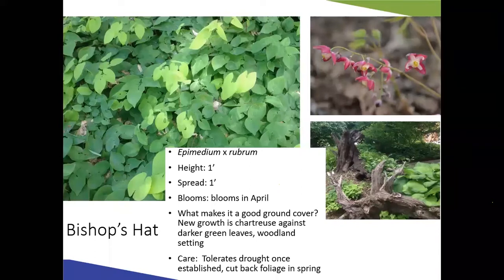was. And the epimedium, I mean, it chokes out the weeds. You grow this and you're not going to have to worry about weeding it too much. So the new growth is actually kind of chartreusey, so you get that extra added benefit in the early spring. And then it really creates this woodland setting.